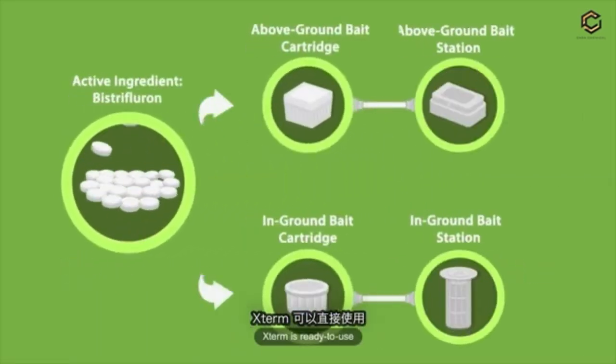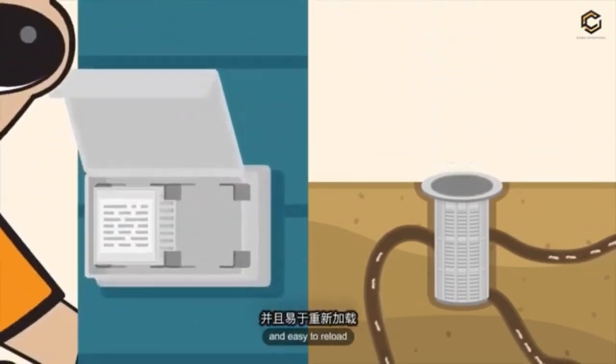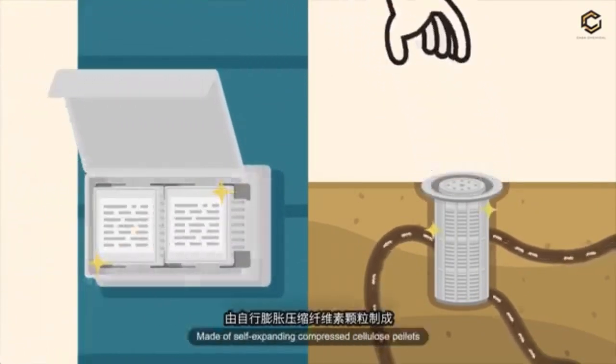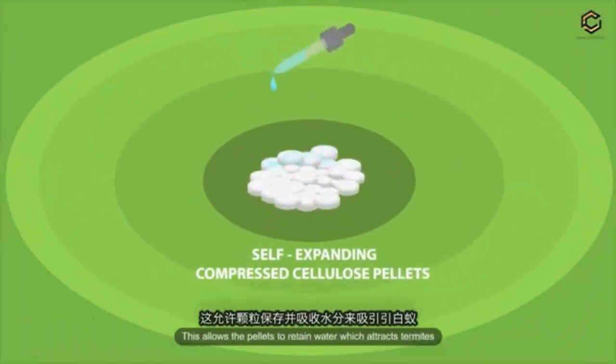Xterm is ready to use, quick to install, and easy to reload. Made of self-expanding compressed cellulose pellets, this allows the pellets to retain water, which attracts termites.